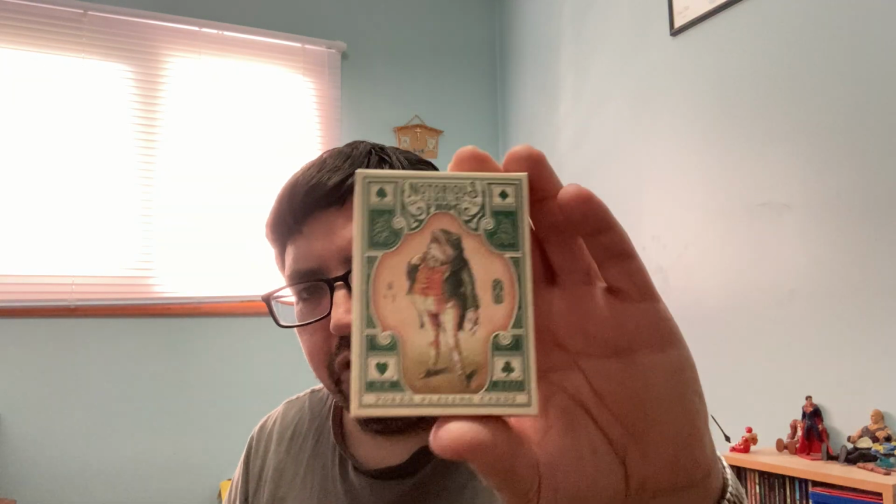This one I got on eBay. It's also got a problem. I got this from Rare Playing Cards on eBay. And it's the Notorious Gambling Frog, only this is green when I ordered the golden variant.